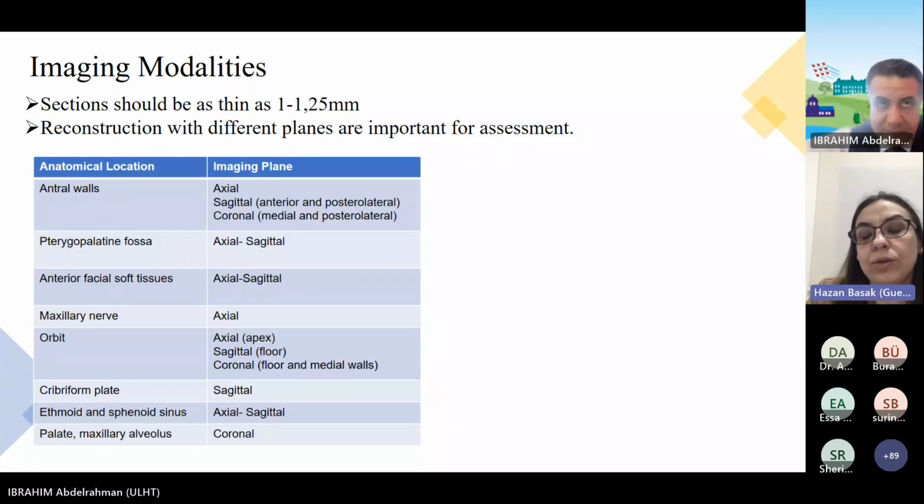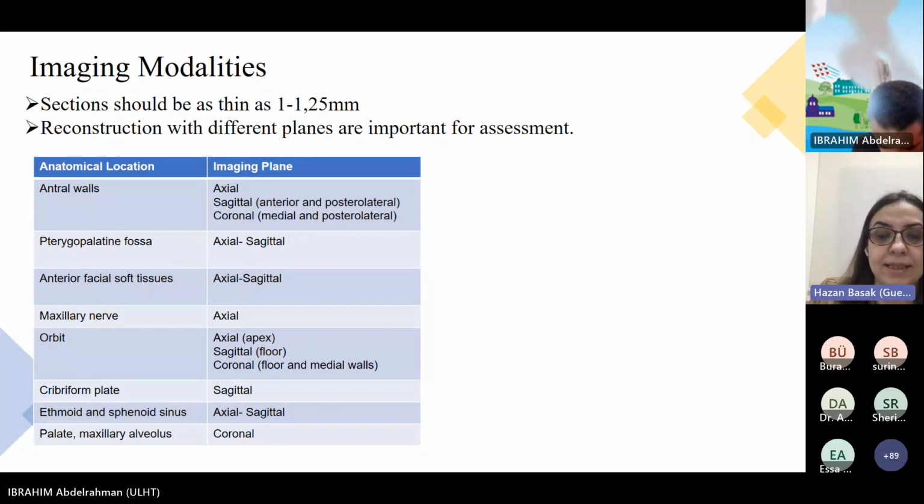We always have to do CT scans and MRI reconstructions in different planes. It's very important because we can't see every part of the sinonasal cavities in every plane. If we need to check the maxillary sinus, we need to check the axial, sagittal, and coronal planes. If we need to see the pterygopalatine fossa, we have to check definitely the axial planes. If we need to see the soft tissue of the face, then we need the axial planes.